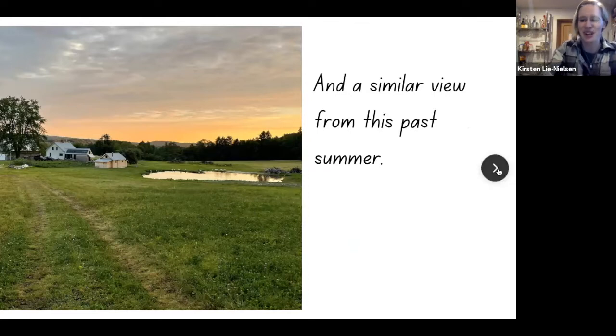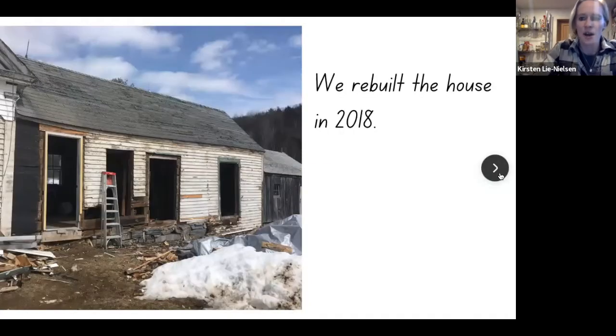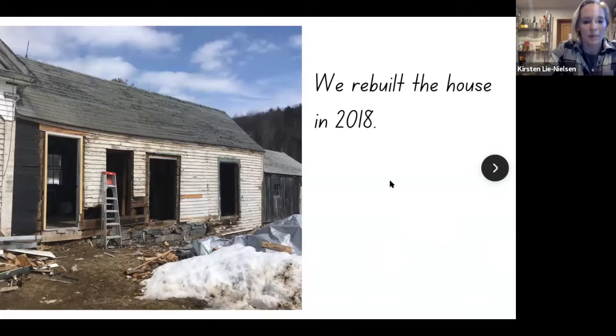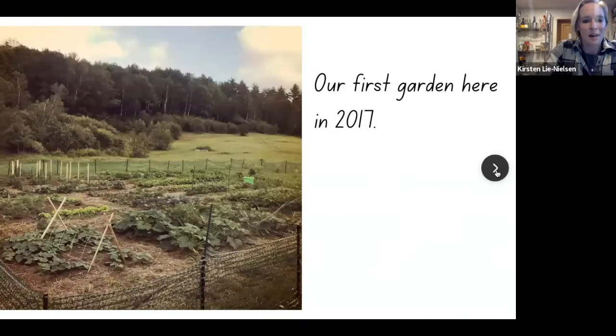Yeah, put a lot of work into doing some restoration, both on the buildings and on the land. And this is from when we were rebuilding the house, which was in 2018. So you can see definitely a different look. Our first garden, which we put in 2017. And behind there, where there's all that brush and overgrowth, is where there is a pond now, as well as that garden shed.